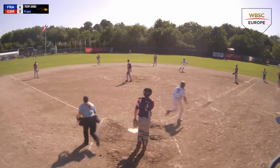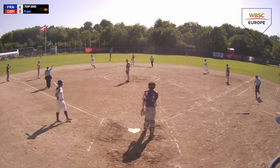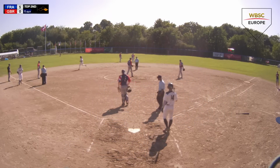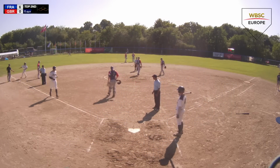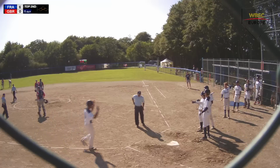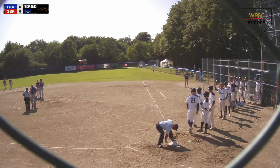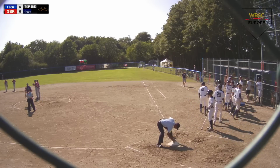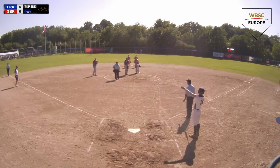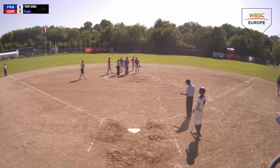And that ball is driven hard and high to center field. It is back, and it is gone. Another home run in this inning for the French. That'll put them up 6-0 after an absolute bomb by Jacques Boucheron. And now the coach from Great Britain will be going out again. And the rule is that after the second time calling time, he has to remove his pitcher. So it looks like we might be seeing a relief pitcher come in for Great Britain now.